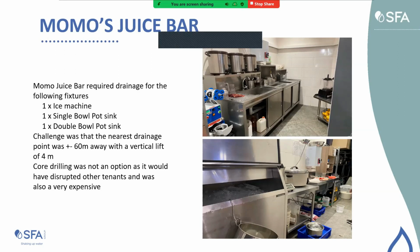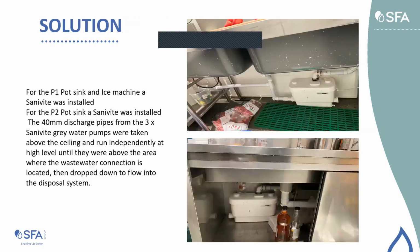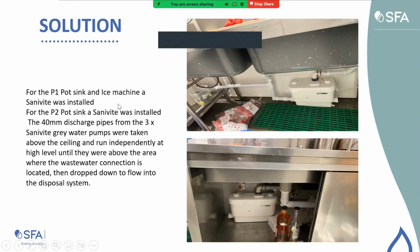Core drilling was not an option as it would disrupt other tenants, obviously the neighbors, and we would be disrupting their business as well. And also, core drilling is very expensive. The solution we did for the pot sinks was we installed a Semi-Wide pump. So one pump for the two pot sinks. We also used a Semi-Wide for the ice machine. So in total, we used 3 Semi-Wide grey water pumps. The discharge pipes run independently into the ceiling and into the drainage point. And the area is running, and it's an extremely busy juice bar at Canal Walk.